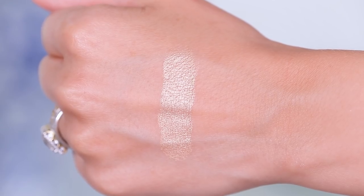I have shade 3 and shade 7. Shade 7 is actually a little bit more champagne-y, a little bit lighter than 3. So the shades are a little bit interesting.